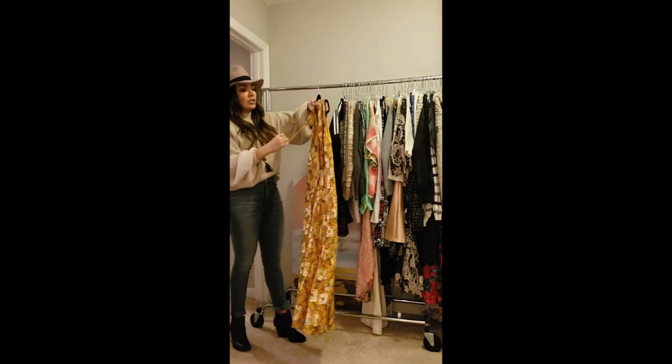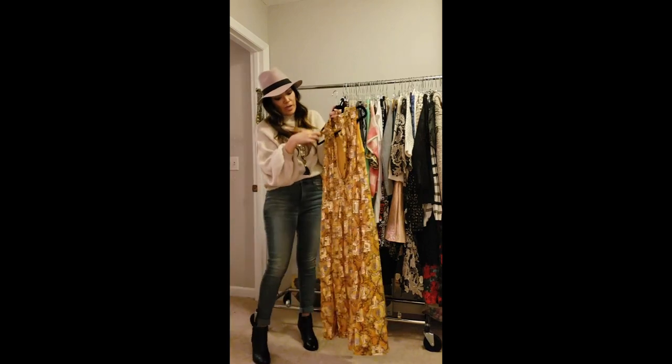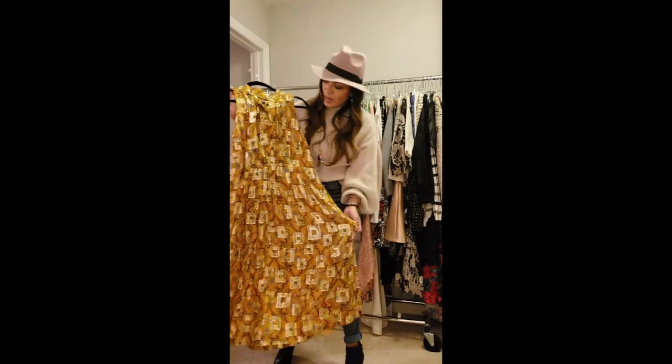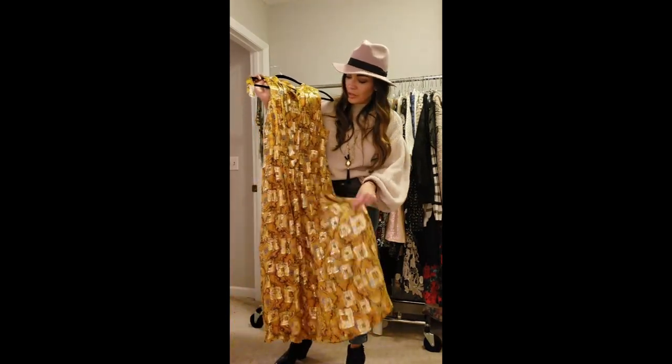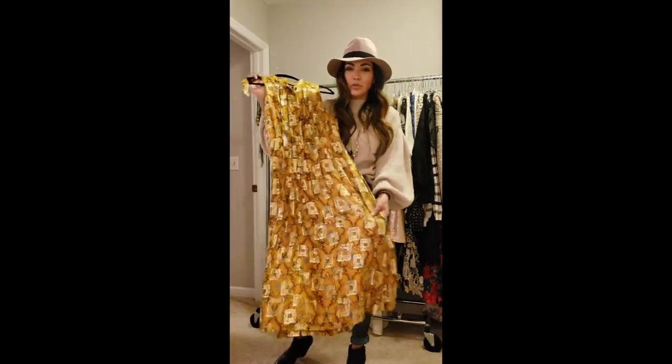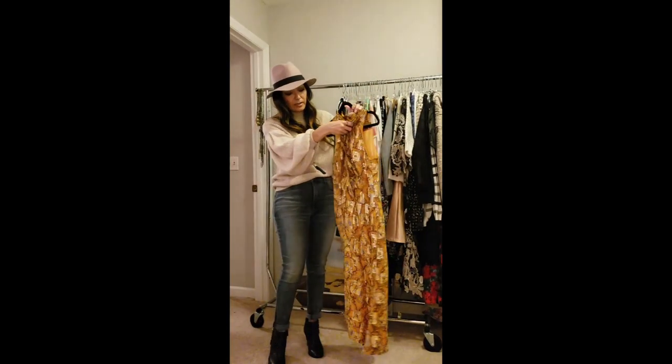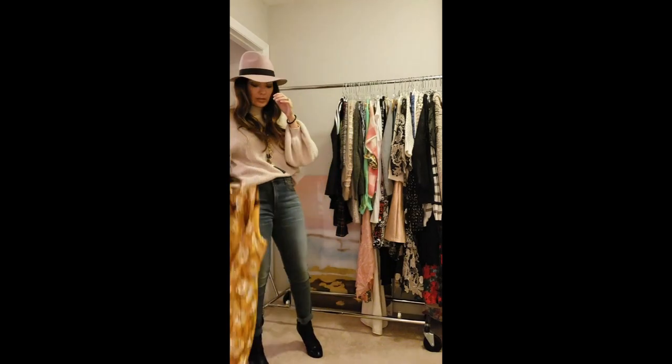Then I got this HD in Paris. And again, I have a special event to go to next year and it's a midi dress. I don't know if you can tell from the camera, but it's this gold yellow paisley print, shimmery and metallic. It just looks very luxe, very classic. So I'm excited about that.